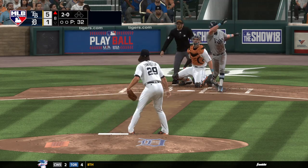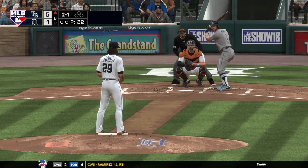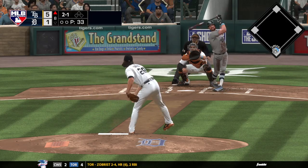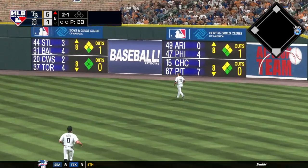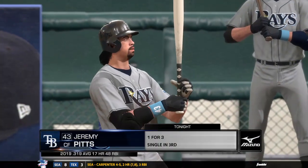Yeah, just great approach. No one really chased today. Really stayed staunch on their ability to get that pitcher to come into the heart of the plate, and they did damage with it. He goes the other way as this is hit in the air toward the gap in right center. And Ethier's able to look this one in for the first out.